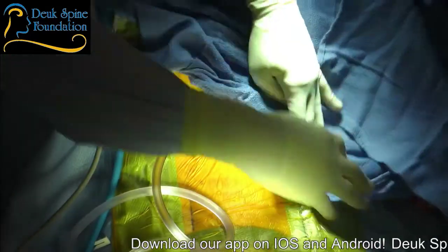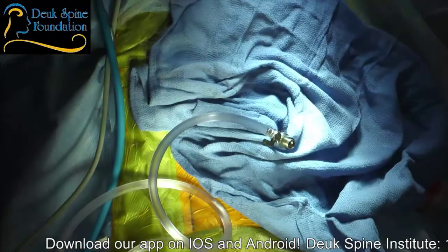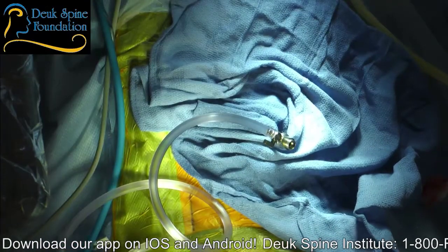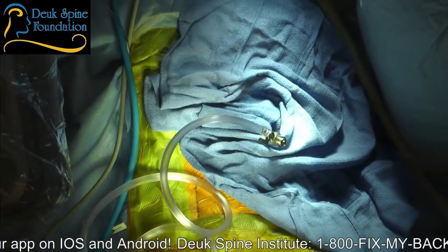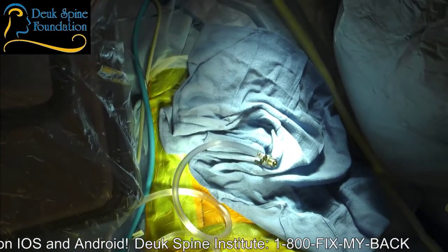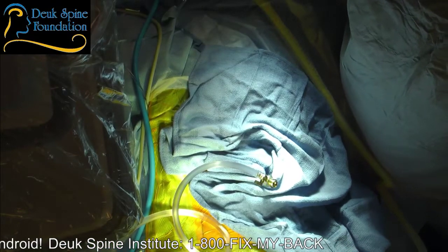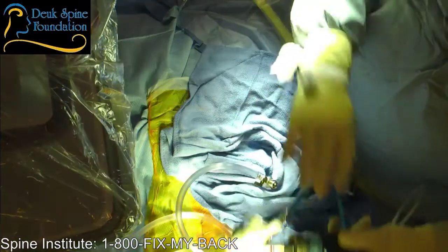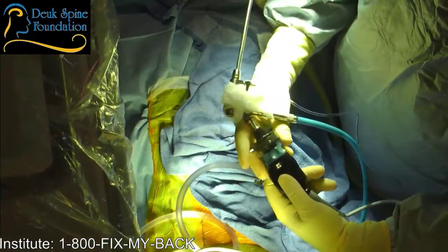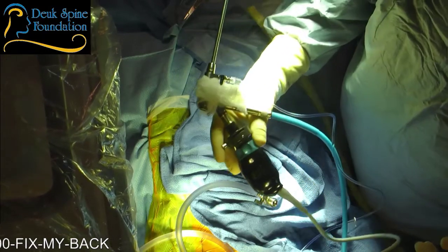All right, let's go ahead and get the fluoro out. So up and out. We're ready for the endoscope. Let me show you the endoscope. The endoscope has several parts. Sean, are you getting all this? Yes, I am. All right. So it looks a bit complicated. Can you see? Go ahead and pull the fluoroscope back.